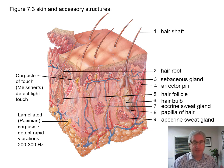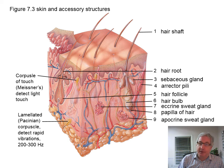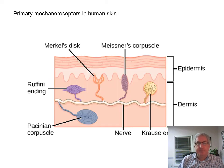So we talked about the nervous system, and how did that information get there? This is how it happens. Here's a corpuscle of touch, Meissner's corpuscle, and the lamellated or Pacinian corpuscle down here in the dermal-hypodermal junction layer, and the Meissner corpuscle sticking up here in the dermal papilla. Okay, next slide.